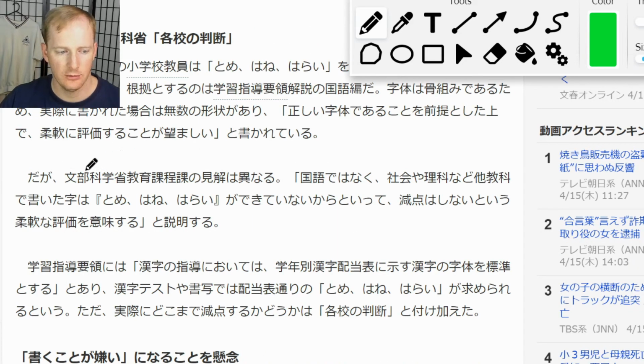だが、文部科学省教育課程科の見解は異なる。So now we see a problem, because this Fukuoka teacher may have this opinion. And here we see the problem, right? 国語ではなく, so if it's not in kokugo, because in kokugo you are expected to take the time to write the characters properly. But we have 社会や理科. Shakai is social studies, humanities, and rika is science subjects, など.